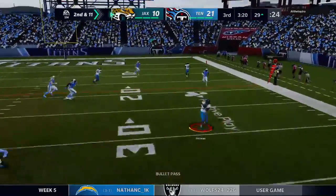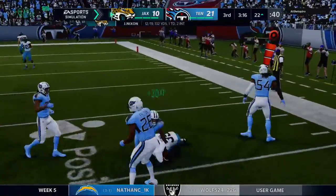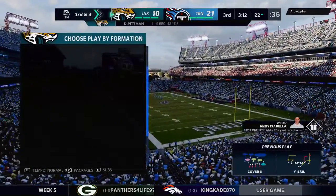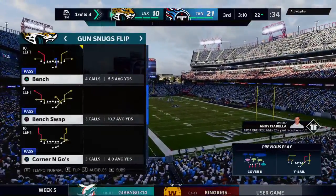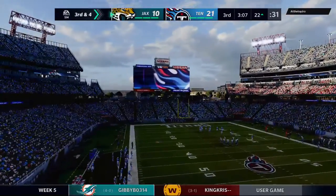To throw on second down. Nixon. He's going to hit his man out of the backfield. Complete. It's a gain of 7, and that'll make it third down. Looked like a pretty good, safe play right there. No, he's had trouble with the interceptions in this game. Hits his guy out in the flat.